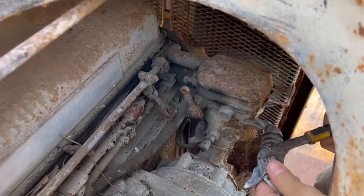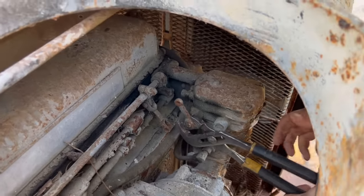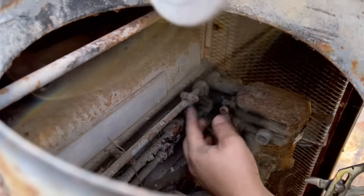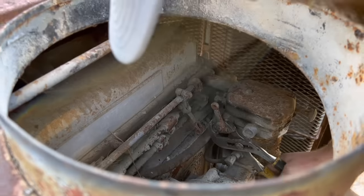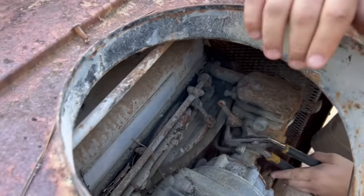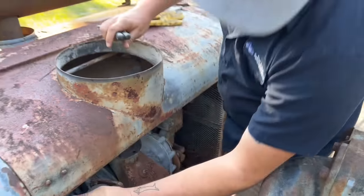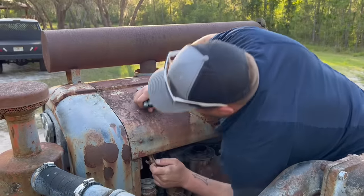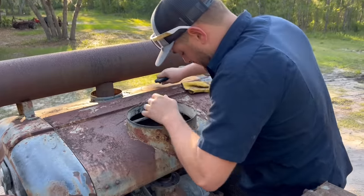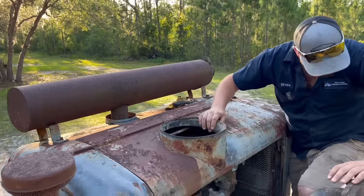Oh no, our rack may be stuck. Feels kind of wonky. Ain't good. We may have to pull a valve cover off, I just don't know. Oh, hang on. Let's pull all this stuff out of the way, but I don't know if it comes in half or not. Yes, it does, sweet. Let's pull this cover off right here.